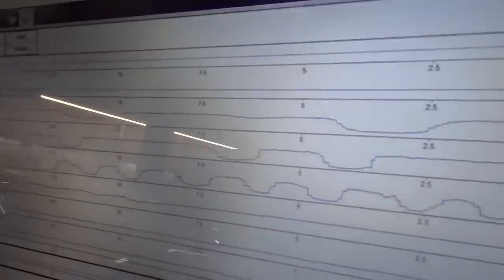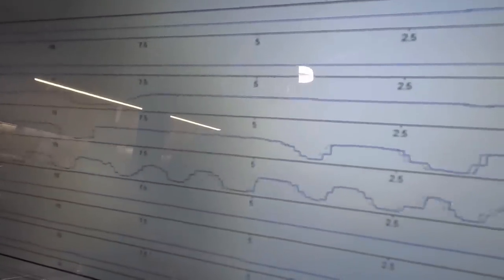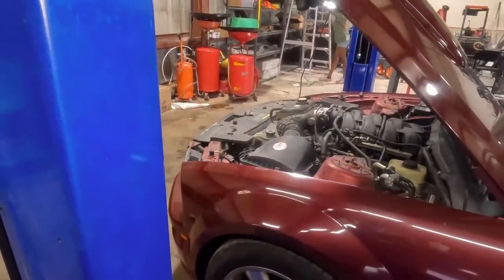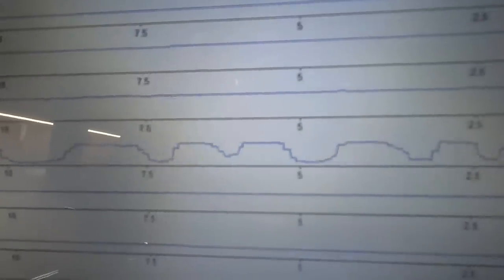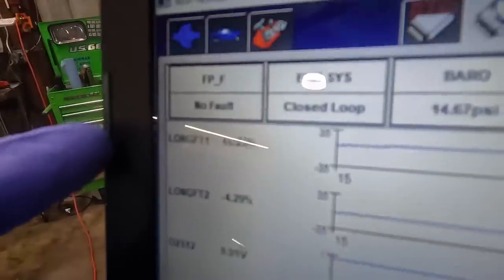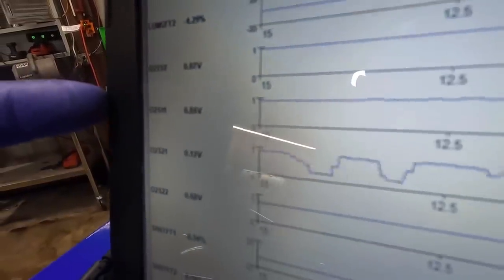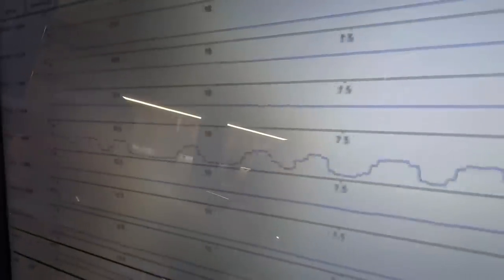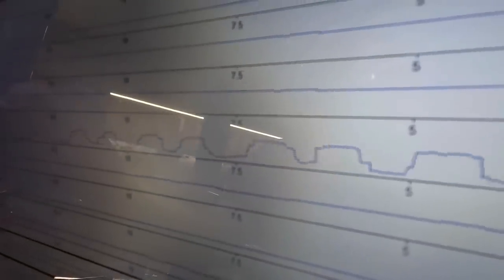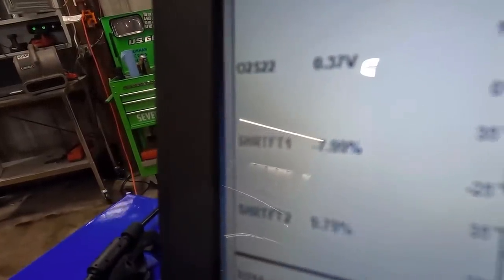Bump it up to 2 grand, see what it does. It's going to exacerbate the situation. Throttle's coming up. There's 2 grand, and now it's going to start to lean out. Yeah, it's adding 15% more fuel to bank one to get this to start switching. Look at that. And look right here, short term is trying to take fuel away.